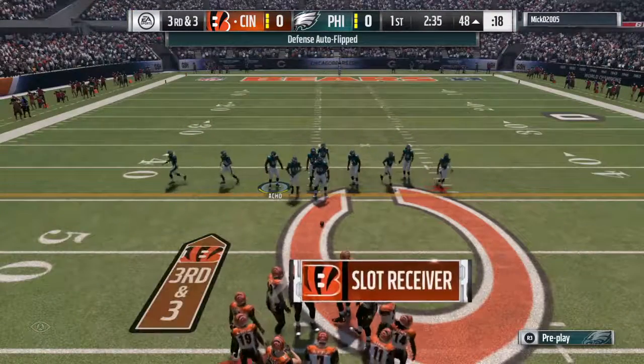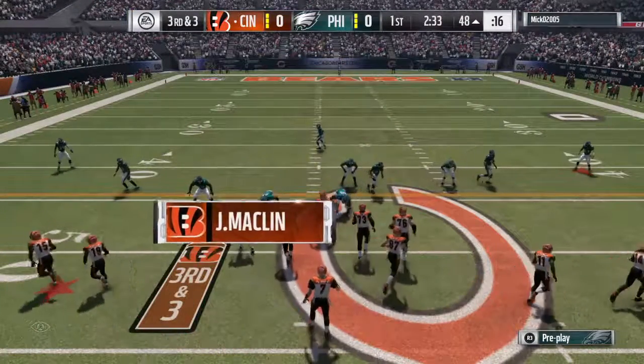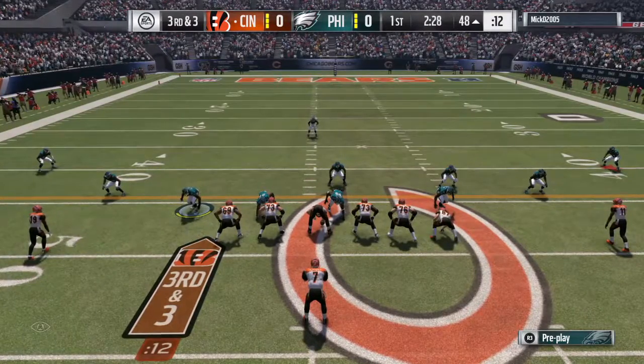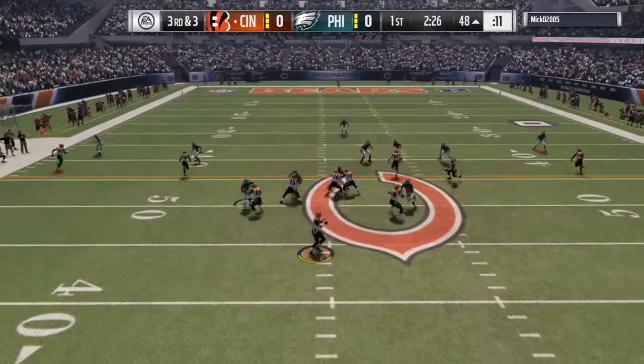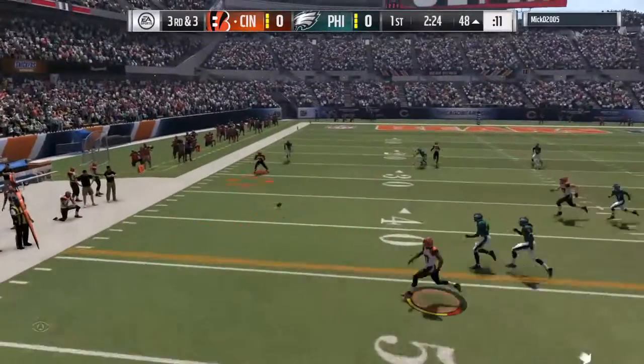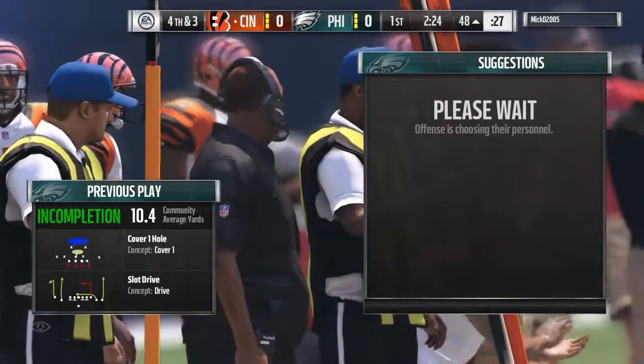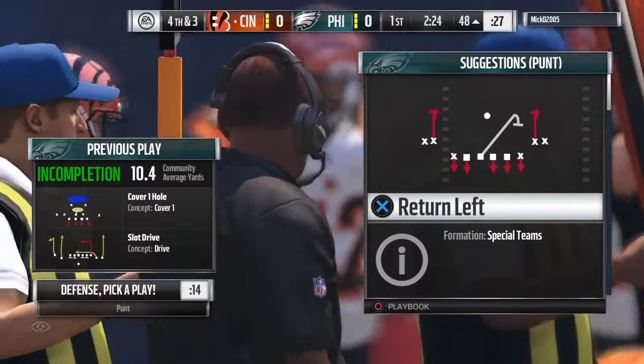Still in search of the 1st down after that last completion. And the Eagles with a dime look. 6 DBs on 3rd down. Roethlisberger now to throw on 3rd down. And this is going to be incomplete. Jalen Strong, the intended receiver, and it's 4th down.